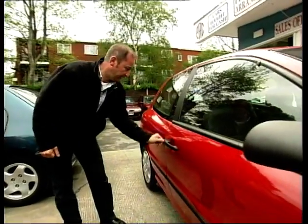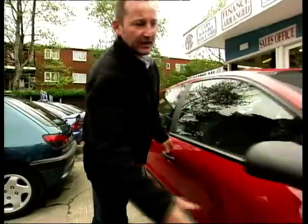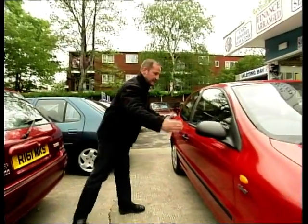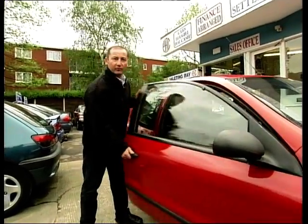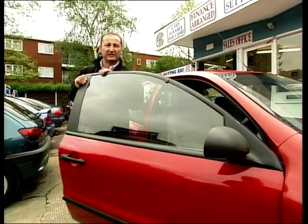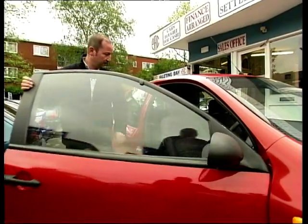Next would be to check all the door alignments and door jambs. Make sure that the gaps are not too big. Make sure they look correct on both sides. Make sure the doors open and shut properly. Make sure there's no wear in the hinges. That'll tell you that the car's done a few miles if it has got wear in there.